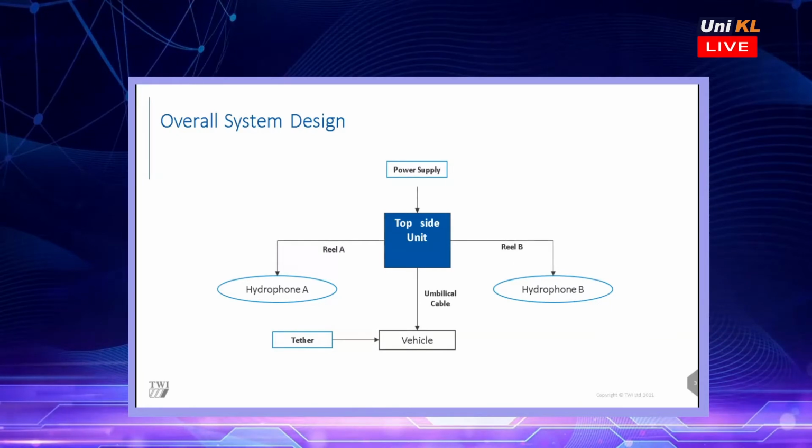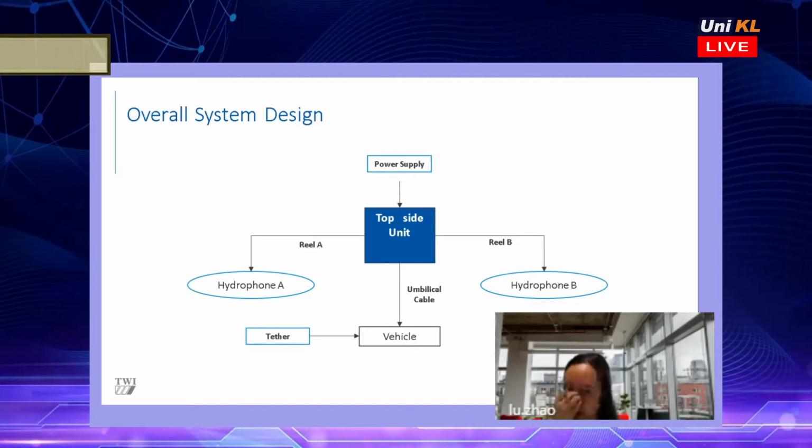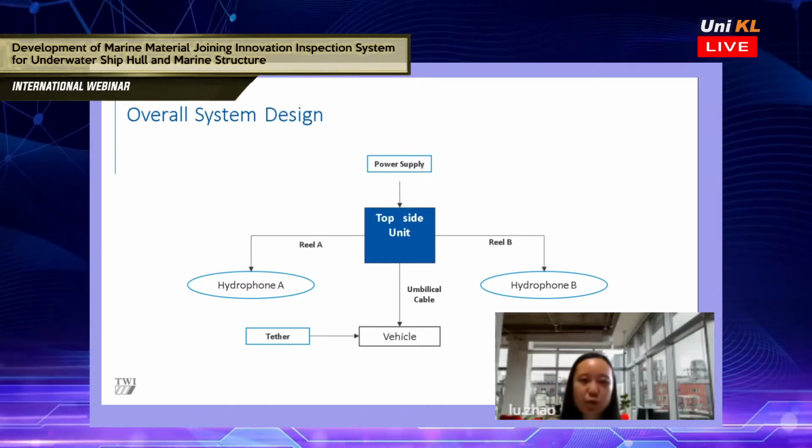So if I just summarize that image into a key component sketch. The hub of the MAGIC system is the topside unit. It takes the mains power supply and subsequently applies power to and receives information from the subcomponents that include the vehicle itself and the two hydrophones. I would like to mention that the vehicle can adhere itself onto the side of the ship, but we always use the tether as a safety precaution and in emergency rescue just in case.